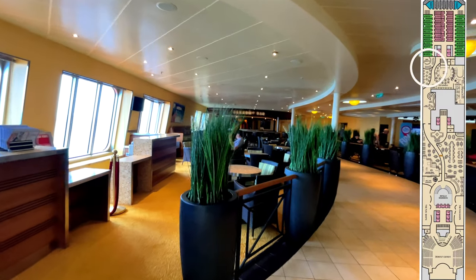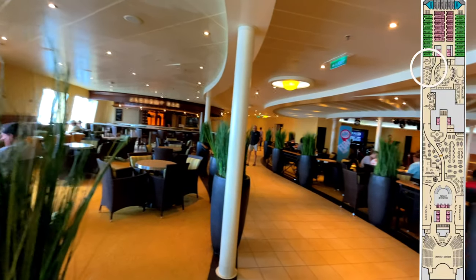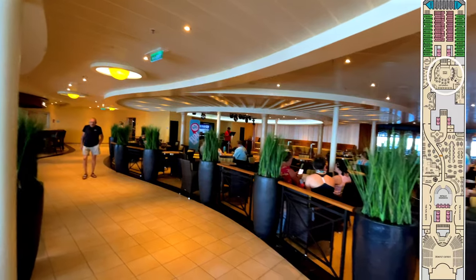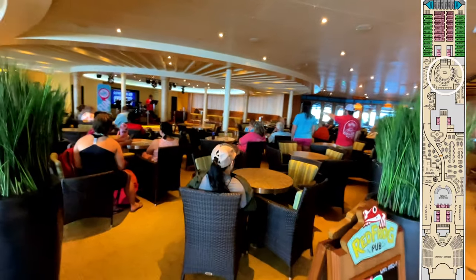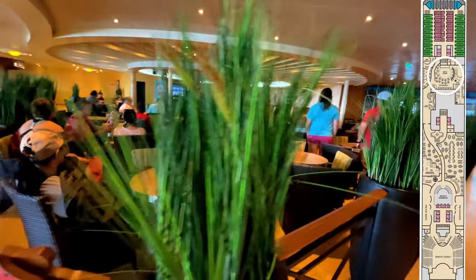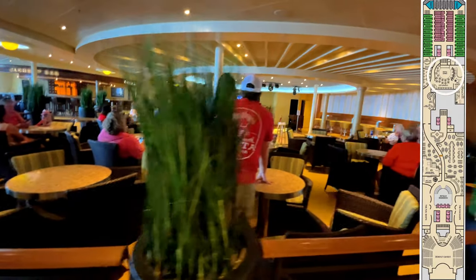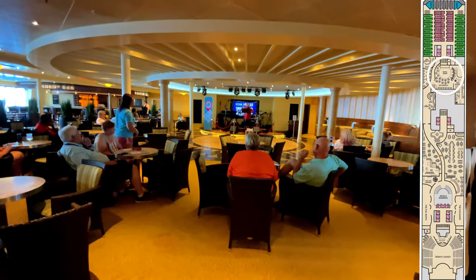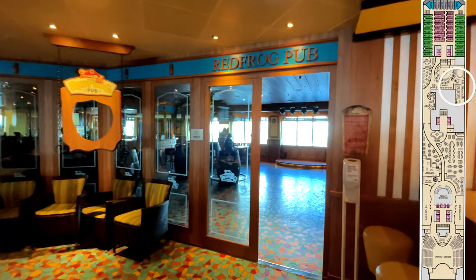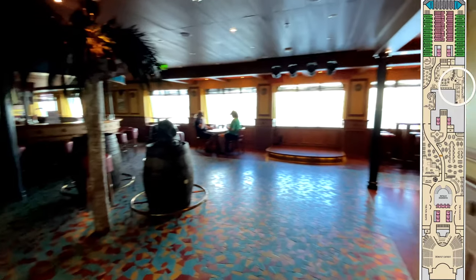To the left here is Alchemy Bar. This area is used to host live music events, plus trivia, dance classes, games, and more. Starboard of this area is Red Frog Pub, a laid-back, lively, Key West-inspired pub.